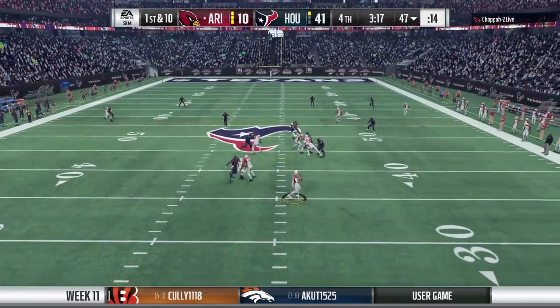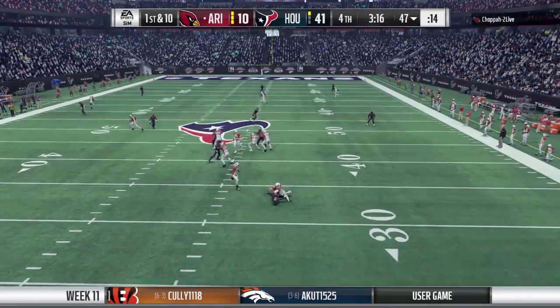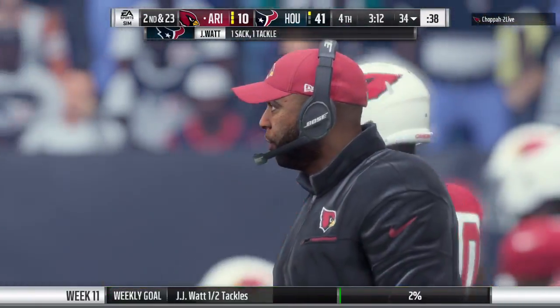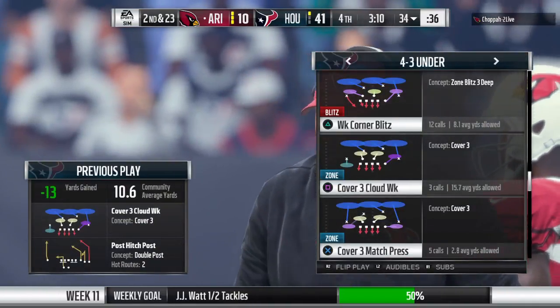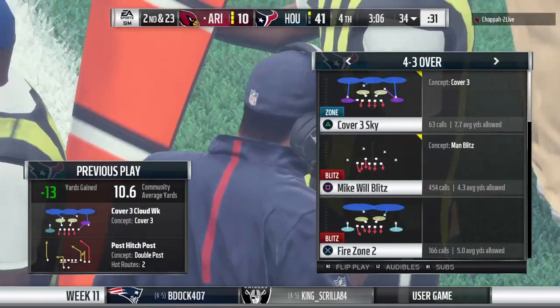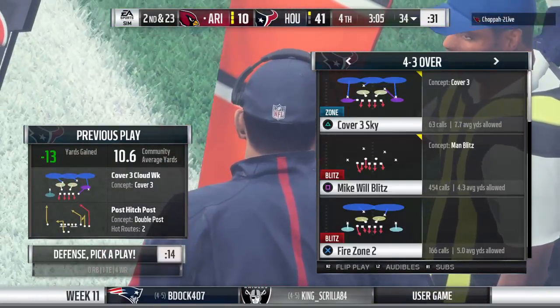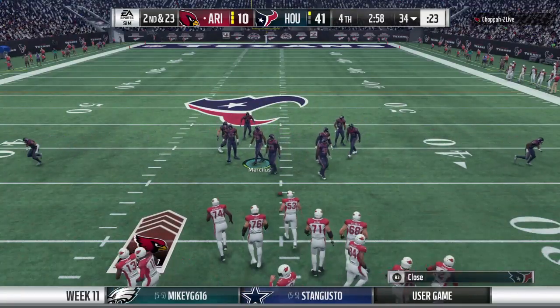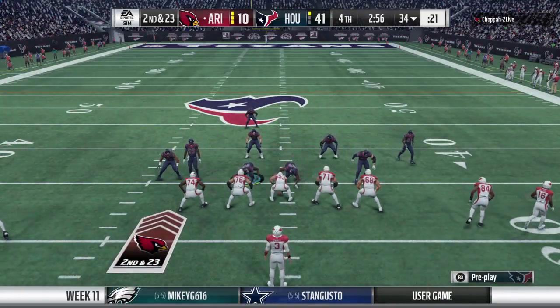On 1st and 10, it's Palmer. And no escaping this time as he'll go down. They got him for a sack. J.J. Watt in there for sack number 85 of his great career, moving him past Hall of Famer Howie Long on the all-time list. Looking to jam the receivers at the line here.